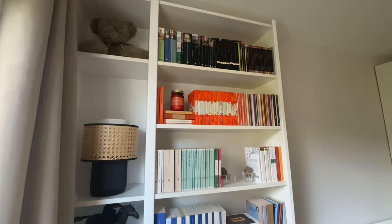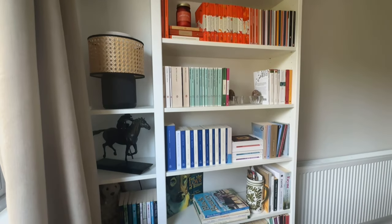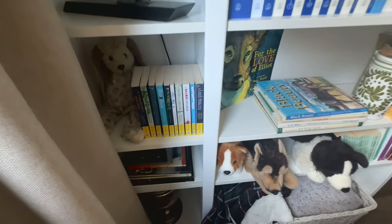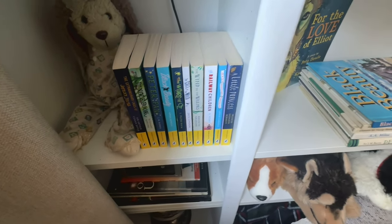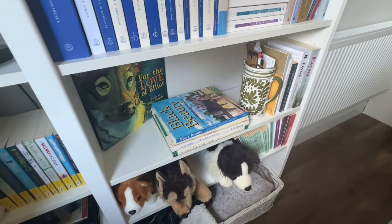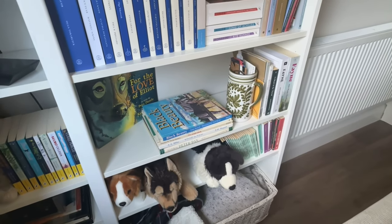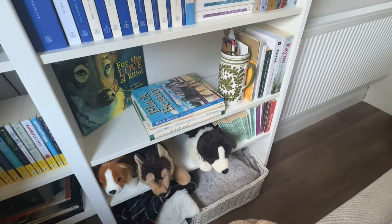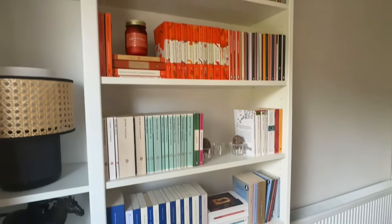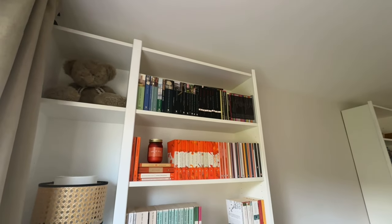All right, so as you guys can see, this is the shelf behind the couch. As I mentioned, those are my Puffin collections, For the Love of Elliot, and my childhood books. I will talk about these books. Let's start from the top and then work our way down.